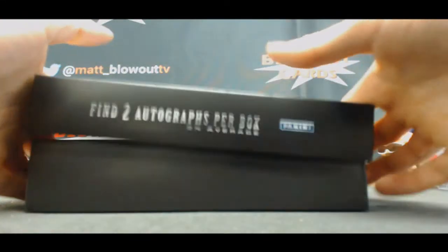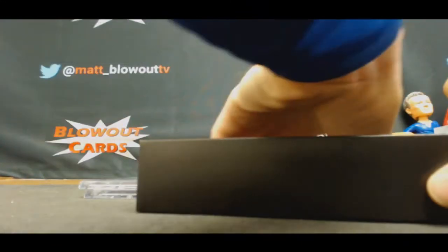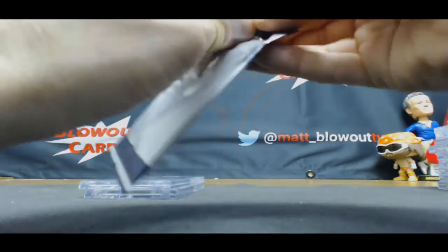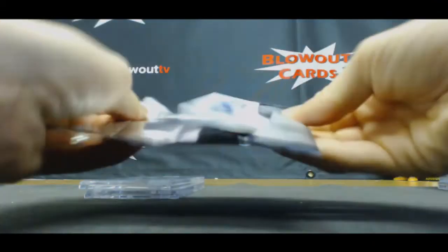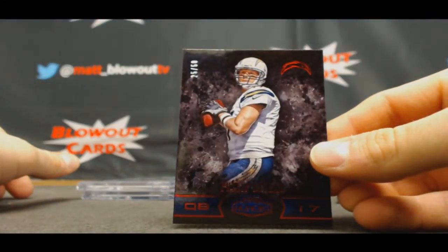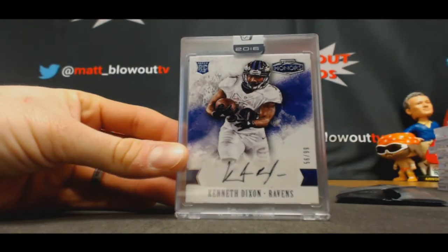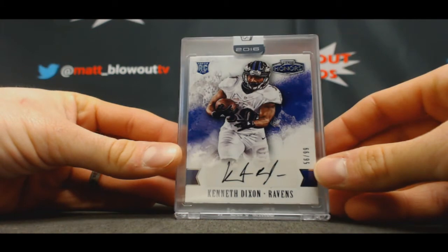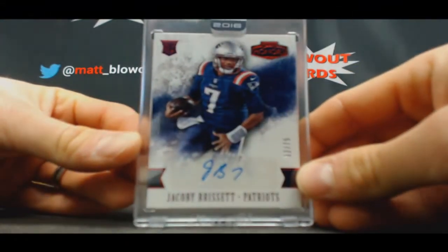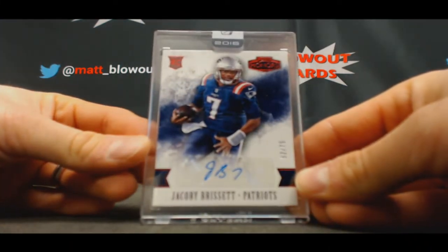And last box, finish with. This is a double rookie. Philip Rivers to 50. Rookie autograph to 99, Kenneth Dixon. And a rookie autograph. Well, it was a Patriots quarterback, not the one we were looking for, though. Jacoby Brissett, 52 of 75.